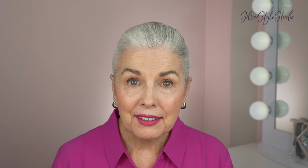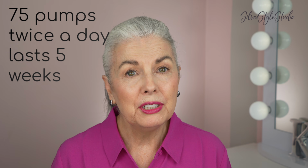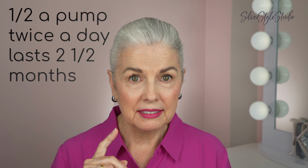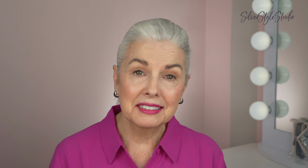It is expensive though, $115. They say that it gives about 75 pumps, which is about 5 weeks of use if you use it twice a day. But you can definitely give half a pump. I find that that was enough to treat my eyes. So then you double the time it lasts. I suppose you would get 2.5 months out of it in that case. Still, it's kind of expensive. You can get really good results from drugstore brands if this is above your budget. And even if you can afford it, really, I think that $115 is unnecessary to pay for an eye cream.